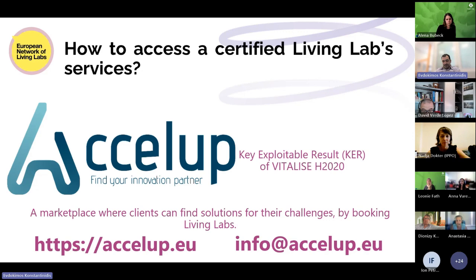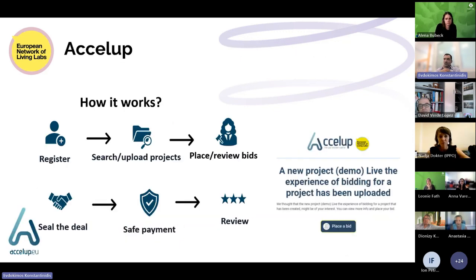We have AxeLab, which is a key exploitable result of the Vitalize project and is used nowadays. And it's about finding a Living Lab to address your problem. So actually how it works is that you as an external researcher register a project, a need that you have, and a range of budget that you have in order to find services. And then you have the different Living Labs bidding on addressing your challenge or your problem and the budget that they would require. And this is about matchmaking.